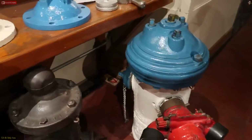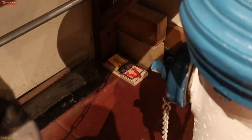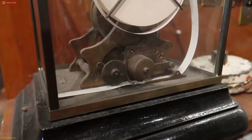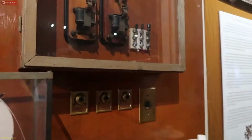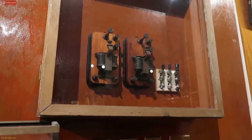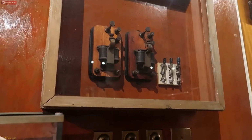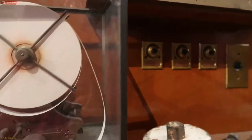Whoa, look at this. All the way in the back. Almost glad there's nothing there, because that is a big trap. Old school telegraph. Pretty cool. And up there they have the old school Morse code, and how they used to send telegraphs. They would type it through there, and it would come out through here.